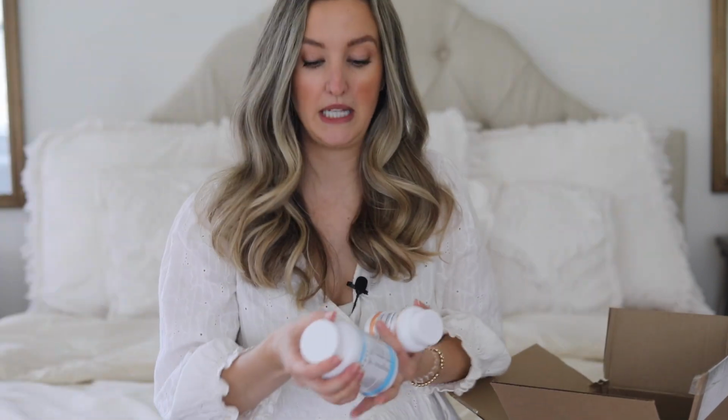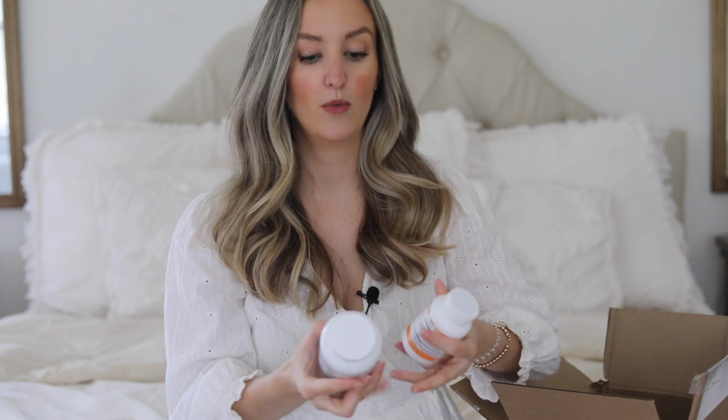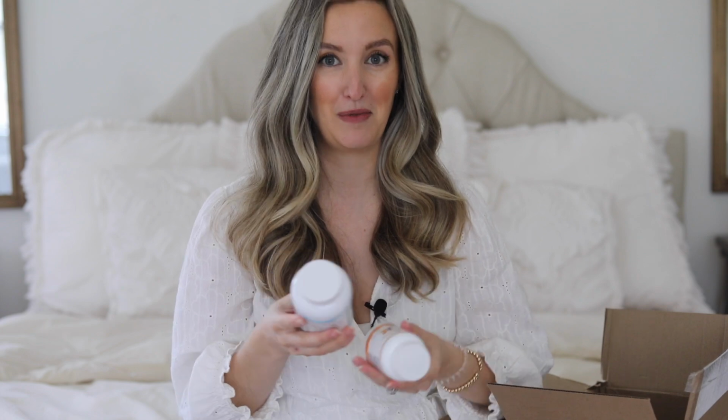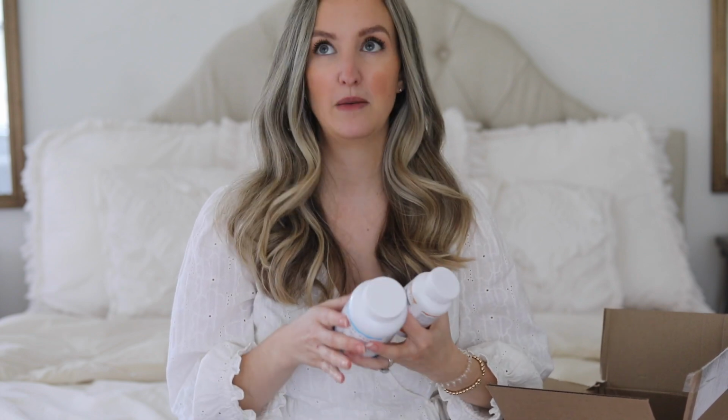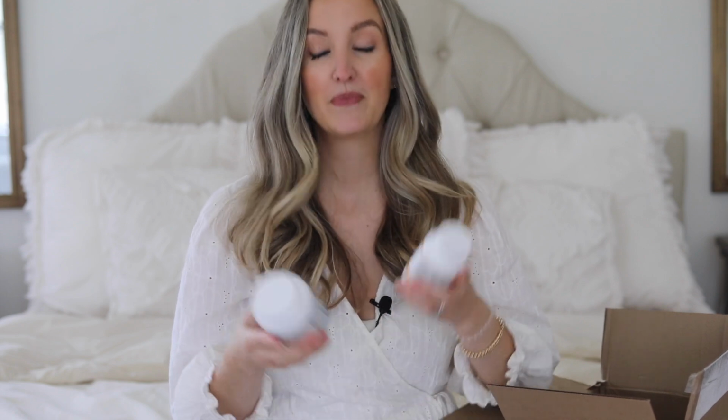Okay, another supplement thing is I restocked the girls' supplements. We've been on a really good kick of giving them their supplements every day, mainly because my middle child, who's 2, loves them every day. She thinks they taste so good. She probably thinks they're candy. So every day she's like, supplements, supplements. So anyway, we ran out, so I had to order new ones.